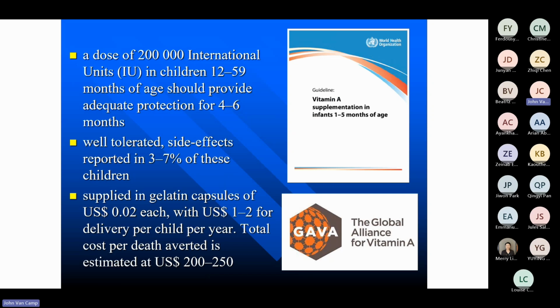A final slide on vitamin A is linked to the Global Alliance for Vitamin A. Today, all the initiatives that are taken around vitamin A are more or less grouped together by the Global Alliance for Vitamin A. They have a website, so you can just go there. It's called GAVA, and it will give you all information about strategies and things like that. On their website, they also refer to a recent report which was made by the World Health Organization.